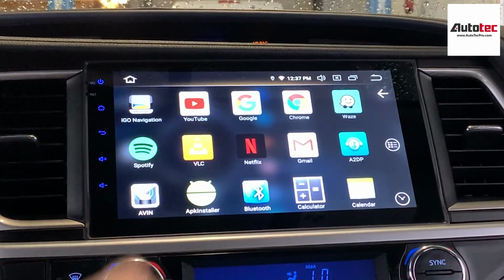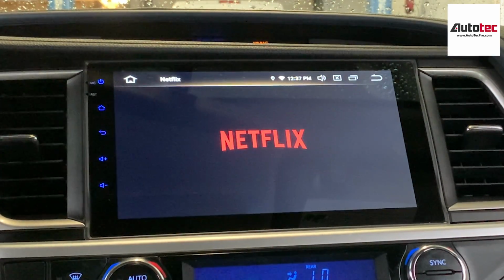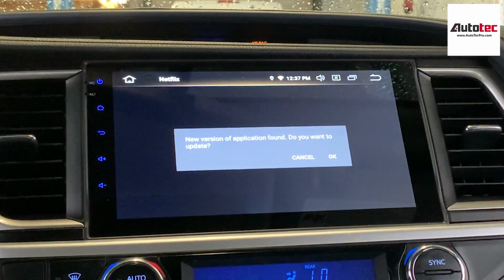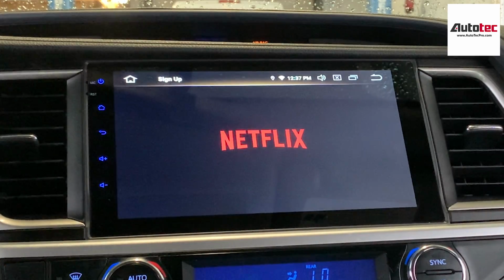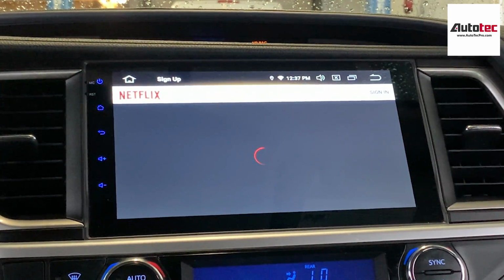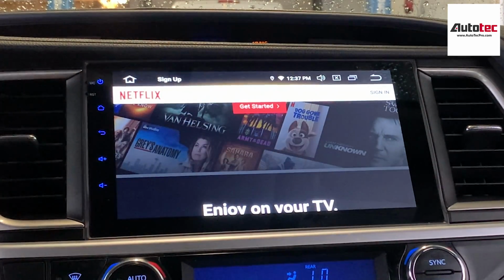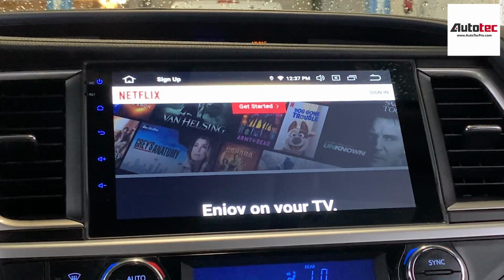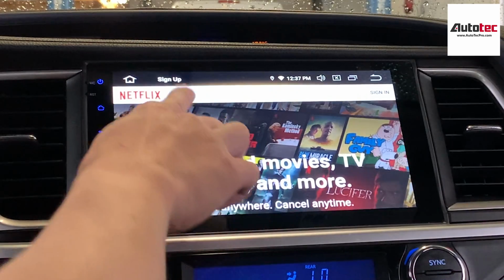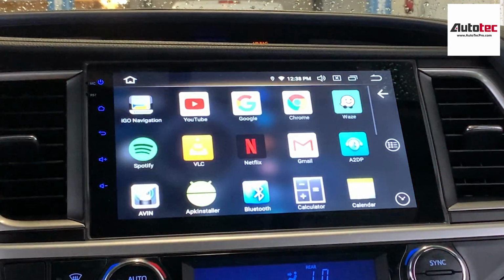And then you also come with the launcher. So basically once you connect to the Wi-Fi, you can also access the internet, and you can watch Netflix on your own. This system also comes with video in motion. So basically you can still watch Netflix while the car is moving, but of course not for the driver, it's for the passenger. Pull down a little bit from the upper left corner, then you will click the home, go back to the home screen.